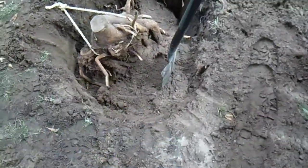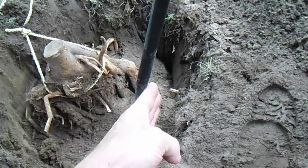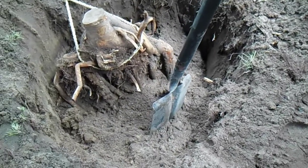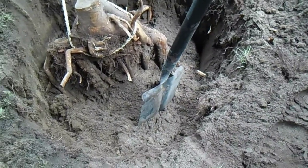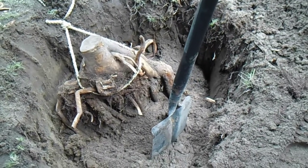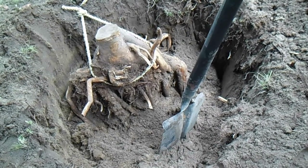Alright, so you can see the size of the hole we've got now. And down the back here, about where the handle is sitting, is where the stump started out. So what I'm going to do is take this pressure off the rope, release it back, dig a whole lot more out around the front of it to free it up, and then go and have a drink of water, come back and have another go. Just take a break for a little while.